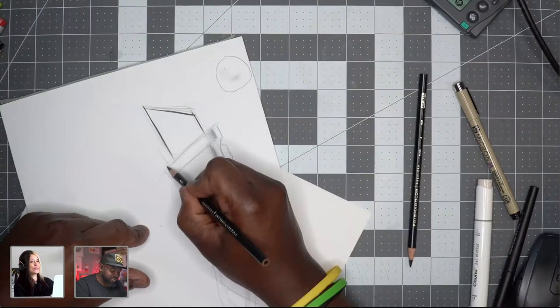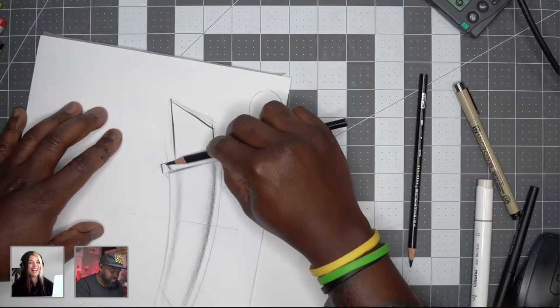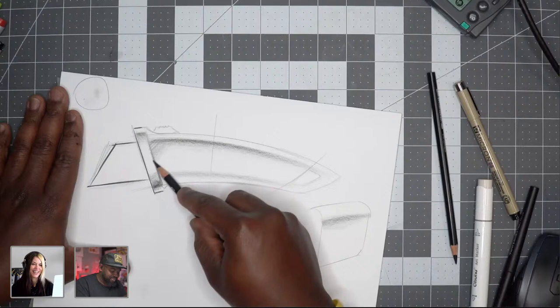But I guess that's another benefit to holding a little bit higher up on the pencil. It took me a few years to learn that one, but it totally pays off.